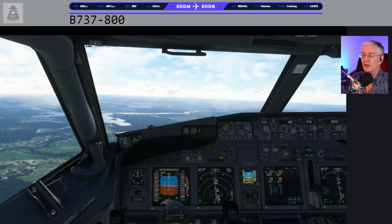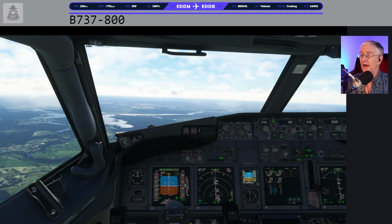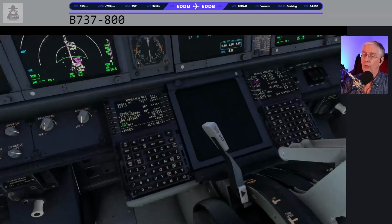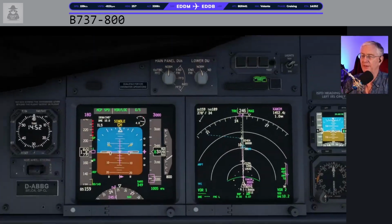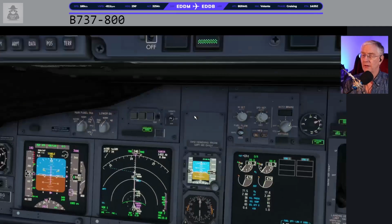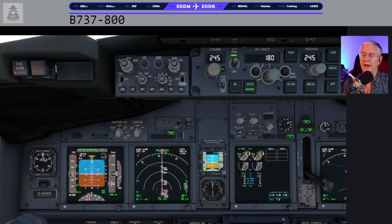And everything is looking pretty good here. We are now set. The airplane is established on the ILS. Our speeds are good to go. We know that our VAP speed is going to be 142. I'm going to add to it, 145 as our landing speed. We are 10 miles from the runway. Last thing is we're going to click the map to the 10-mile range.